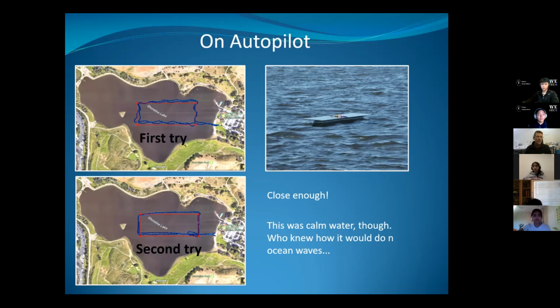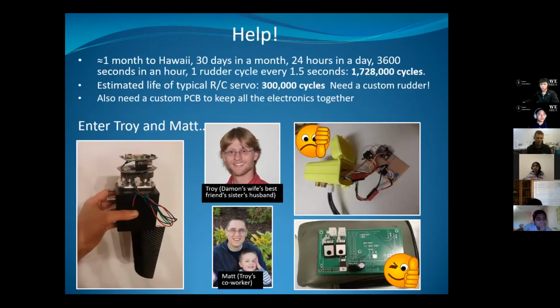Now this was a lake, and I didn't know how the boat would handle the waves, but I knew at least it could, in principle, work. So then I had a working boat, but there were still a few details to work out. One of the big ones was if you did the math on the rudder. Now the rudder is a mechanical device that has to go back and forth over and over. And I figured that it would have to do at least, well, almost 2 million cycles if I was to make it from California to Hawaii, which was my goal.